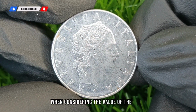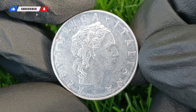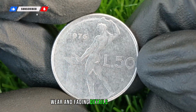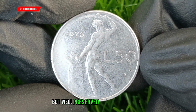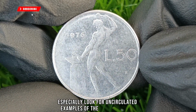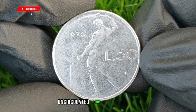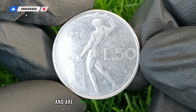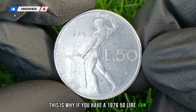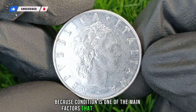When considering the value of the 1976 Italian 50 lire coin, condition plays a very important role. Coins that were used daily for years will often show scratches, wear, and fading details. Such coins may have modest value, but well-preserved examples and high grades are worth more. Collectors especially look for uncirculated examples of the 1976 Italian 50 lire coin, which are rare today. Uncirculated coins show the full brilliance of the design and are always more valuable than heavily worn ones. This is why if you have a 1976 50 lire coin, it is important to examine its condition carefully, because condition is one of the main factors that determines value.